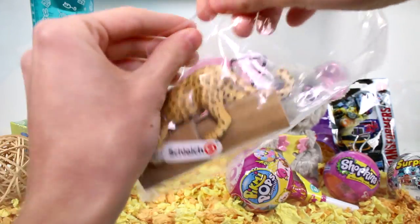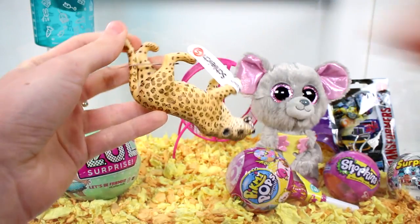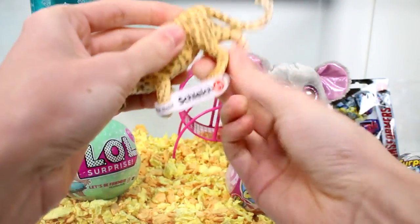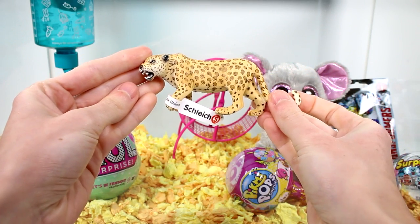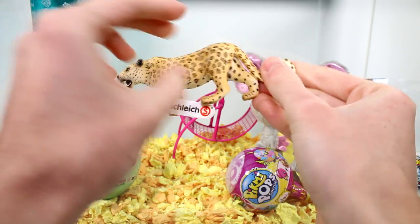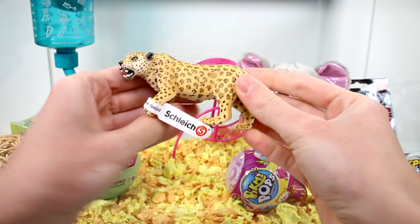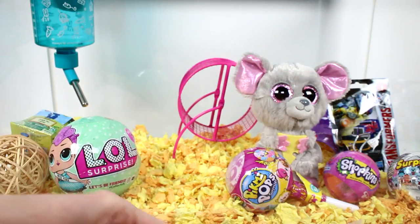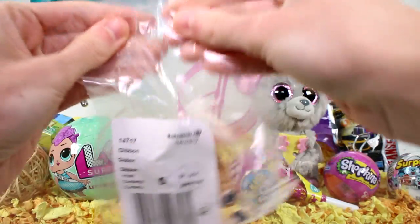Oh, I forgot. You can tear these. Oh my gosh, so gorgeous. These are amazing. These are amazing. Just look at that detail, you guys. Oh man. So amazing. So that's our first cat. And then we have a monkey. I don't know how to get the other.